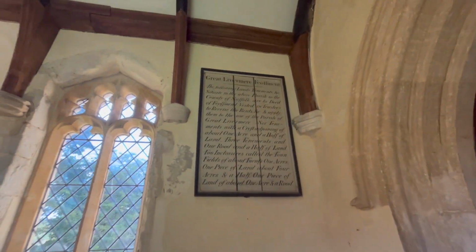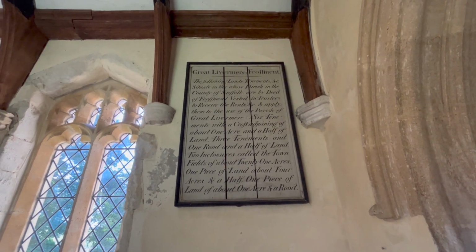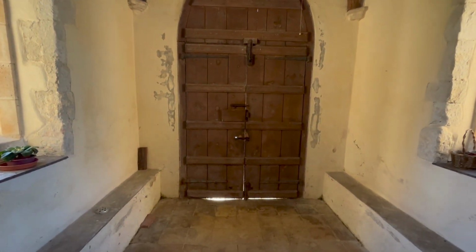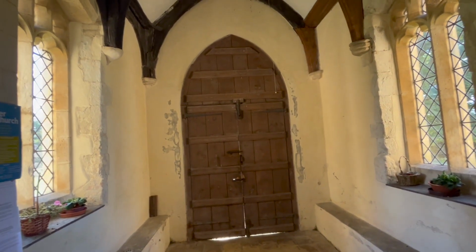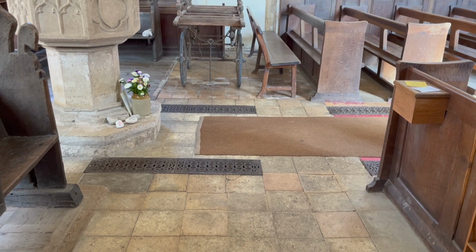And these tall perpendicular style windows, you see what that is like? Perpendicular, it's just mostly straight lines, maybe a bit of faffery with some leaf shapes. But it's nothing like the reticulated, decorated stuff we see coming up later on. A big chunky old door, and there was just a sign there all about the declaration of the rights of the church, I think, or the parish, bit of an income, bit of land. It's the kind of thing they used to occupy themselves with back in the day.